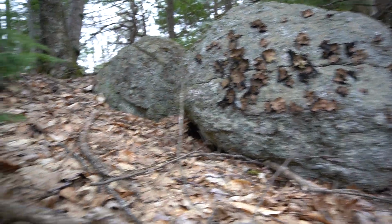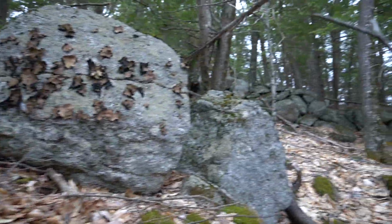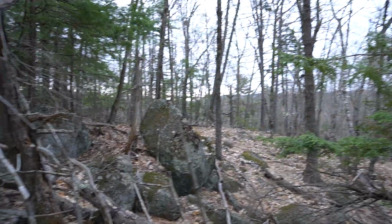we see more of these round boulders capping it, as is common with the large effigies in the region. Some smaller boulders capping it, maybe left by later Native Americans. And again, you have the north-south wall and then an east-west wall which runs that way.